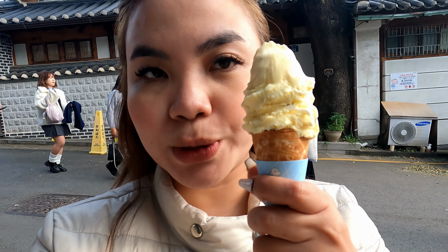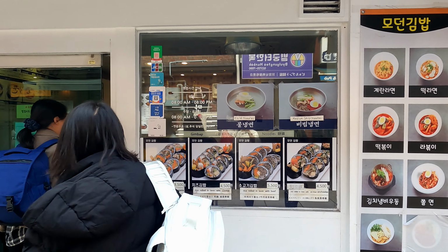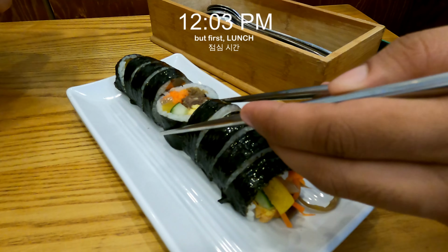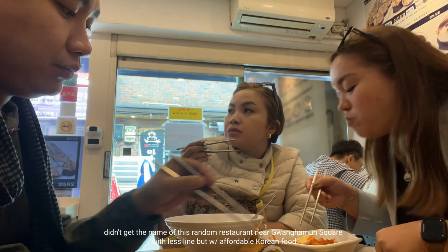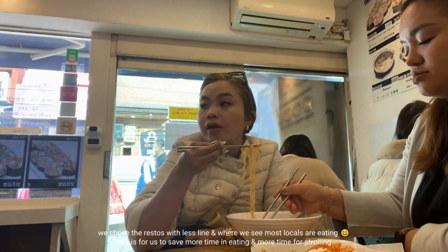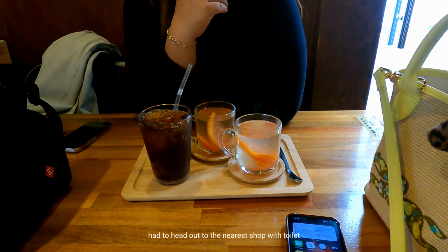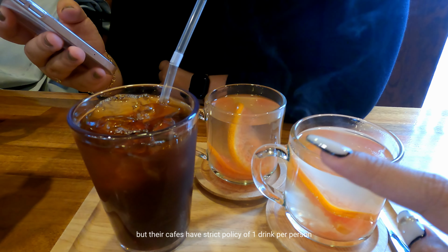Laban kami. We're getting some ice cream here in Bukchon Hanok Village, and it's super yummy. He's getting chocolate. This vanilla is superb. And the blueberry yogurt tastes like bubble gum. We have an entrance fee for the comfort room. We got grapefruit tea and coffee.